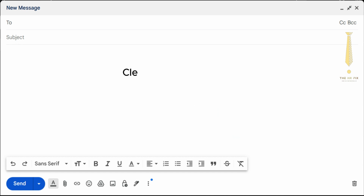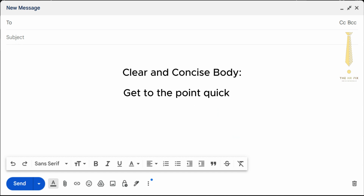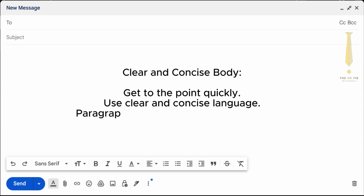Number 3, clear and concise body. Get to the point quickly. Use clear and concise language. Paragraph your email for better readability.